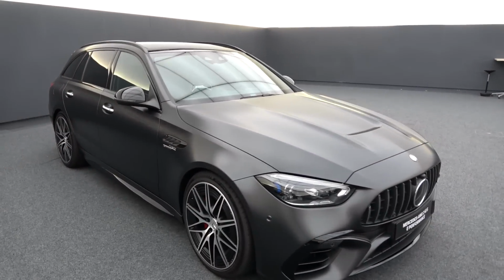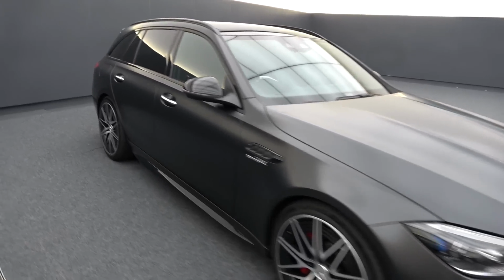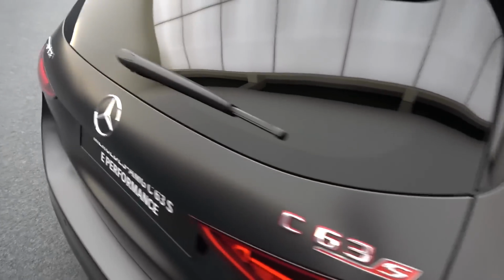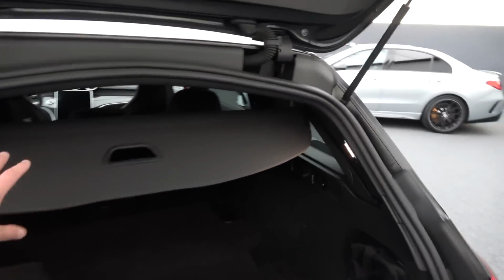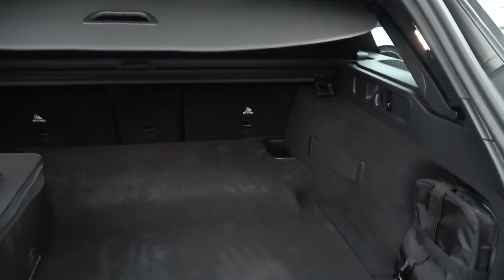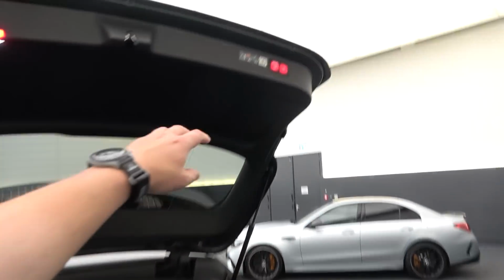It is the only derivative, by the way, of the C63. There's no non-S, it is the C63S E-Performance. Obviously the fundamental difference here being the amount of practicality that you get with the power fold rear hatch and the entire space at the back. Of course, the parcel shelf tucking itself back in, and even here, you lose a tiny bit of space, but perhaps I would have thought, considering the amount of stuff that you have effectively within this, that you could lose even more than that. Obviously, plenty of practicality and everything that you'd want from this kind of car.